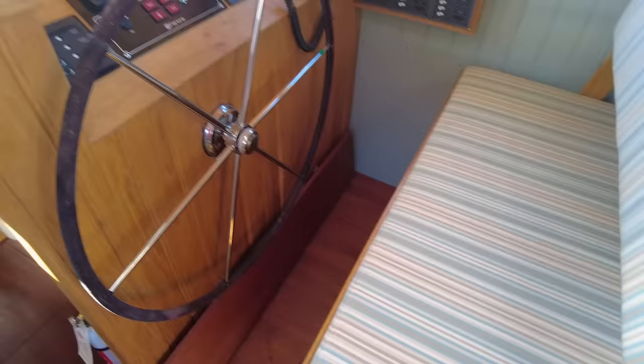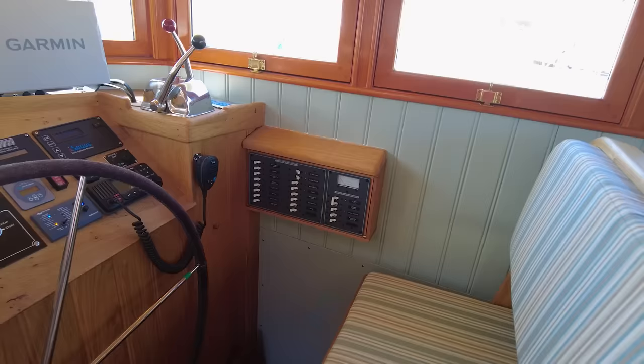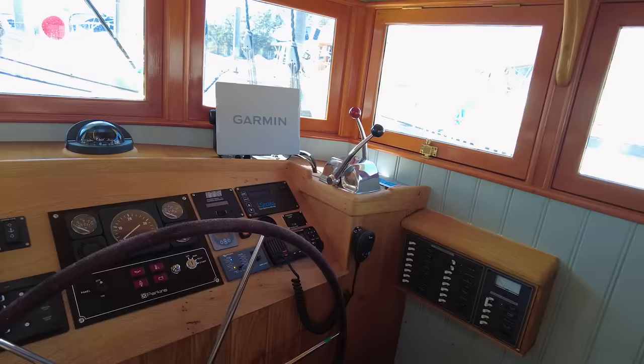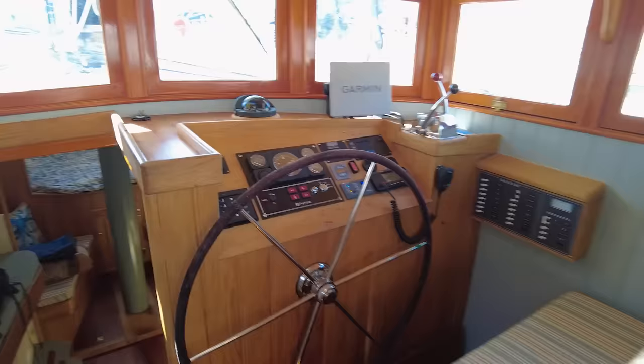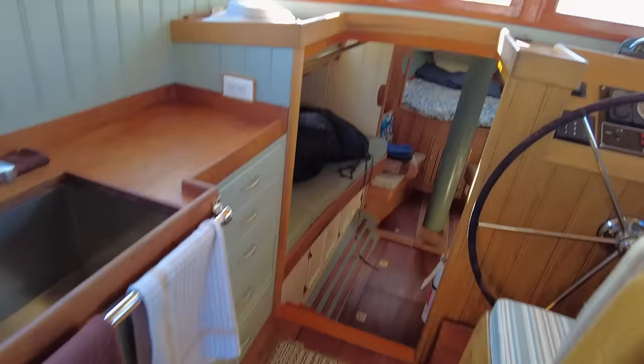And you've got your interior helm position right here, protected from any weather. Beautiful. Main distribution panel. Everything you need up here, all the instruments you need to pilot the boat. GPS, throttle. A true interior helm position, and it's super comfortable and super protected. You cannot go wrong. Look at that headliner. Then to port, got a little galley. Hanging locker.